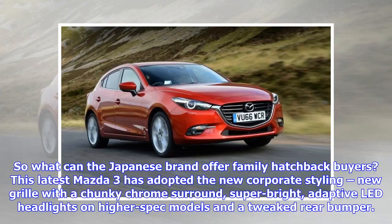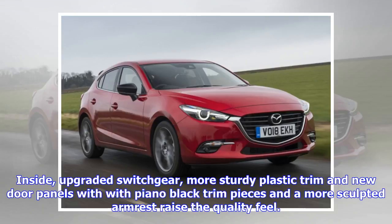This latest Mazda 3 has adopted the new corporate styling: new grille with a chunky chrome surround, super bright adaptive LED headlights on higher spec models and a tweaked rear bumper. Inside, upgraded switchgear, more sturdy plastic trim and new door panels with piano black trim pieces and a more sculpted armrest raise the quality feel.